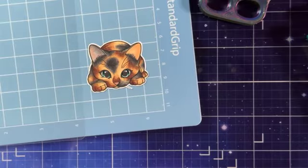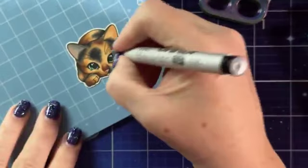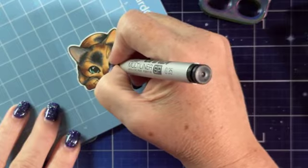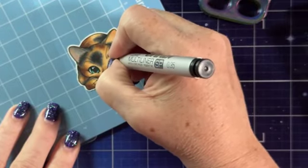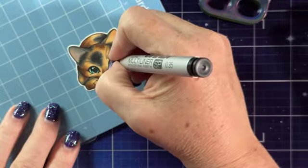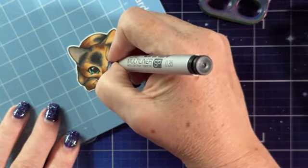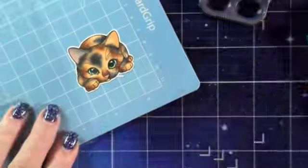Okay, I'm going to use my multi-liner because you guys know I love to color in the black part of the eyes so they really stand out. So I'm going to turn this just a little bit, and I'm using a 0.35 multi-liner, but you can really use any one you want. And don't worry if you go over the white areas because you can put it back in with white gel pen. But I think it makes a big difference when you color in those eyes.